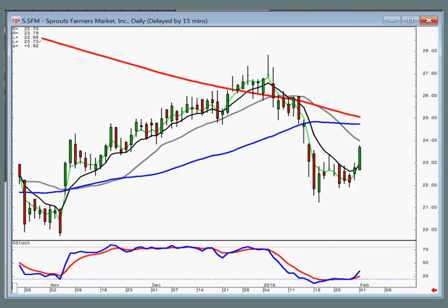SFM, Spouts, doing a little reversal. Once again, there's your trend. There's your pullback. It's not unusual to see them do a very hurried move back up to that trend area.